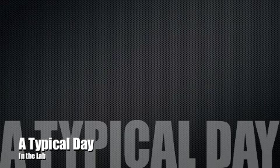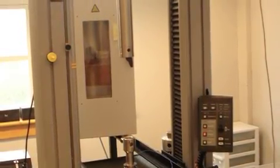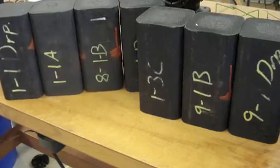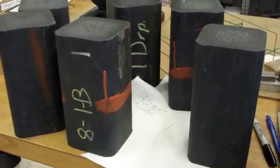A typical day in the lab this summer consisted of a morning arrival and immediate action. The machine I used to run these compression tests on the plastic samples is called an Instron machine. Each day, I would come into the lab and run 2 or 3 tests on different plastics. Running a test involved the same 3 steps each time.